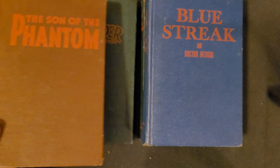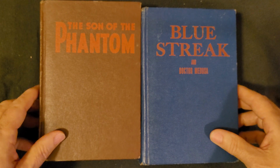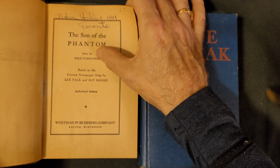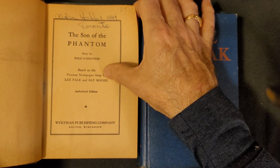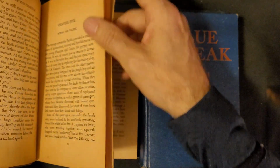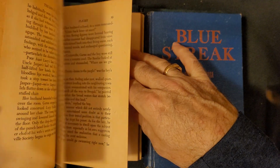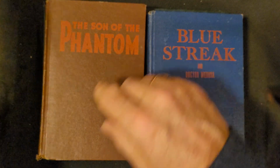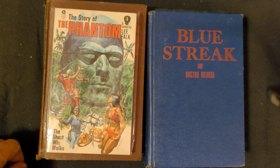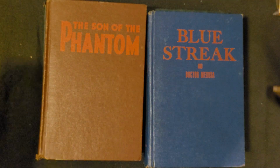So this is The Son of the Phantom, and this novel was written by Lee Falk, or a story by Dale Robertson, from the actual newspaper strip by Lee Falk. The artwork looks to be the work of Ray Moore. This is the backstory of the Phantom. It's the exact same story as this one that was published by Avon. So that's that one.